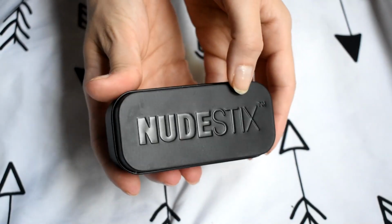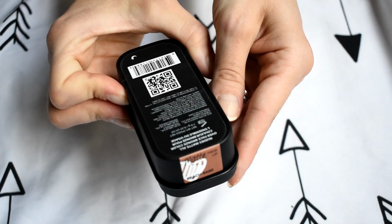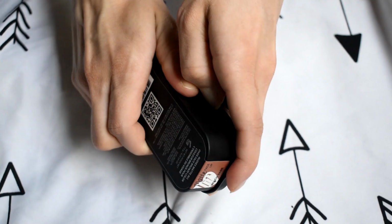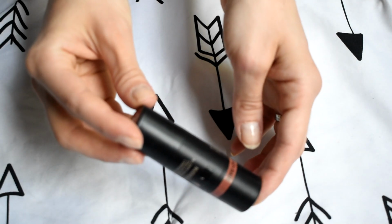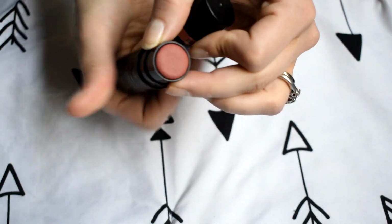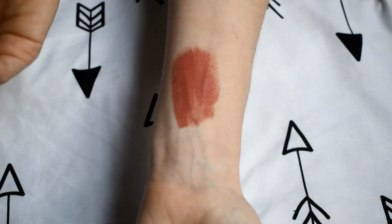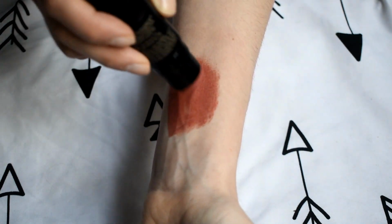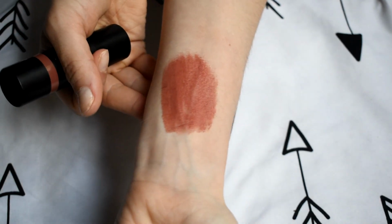Speaking of longevity, one that I was disappointed in was this Nude Sticks Nudies Matte All Over Face bronzer color. I think it's technically a bronzer color, but I use it as a blush. This one is in the shade Beach Babe. I thought this would be, oops, that's the wrong side. I was hoping this would be the perfect summer blush to just give you that sunburnt look, and the color is spot on. It's like a terracotta, brownish red. Love the color. It is exactly what I was hoping for.